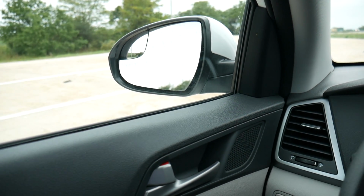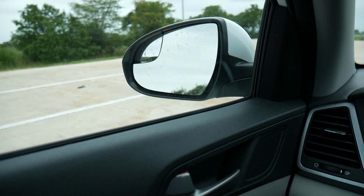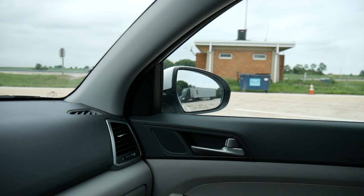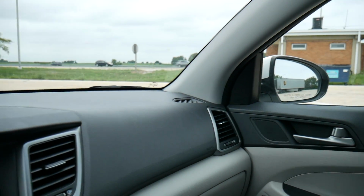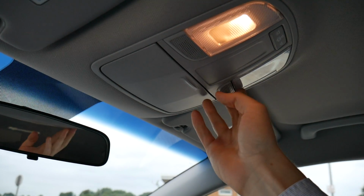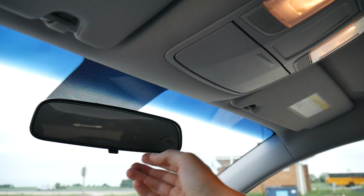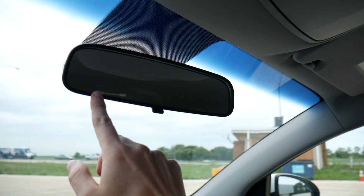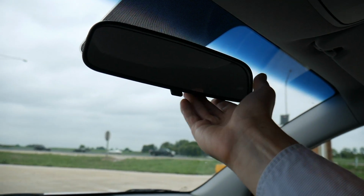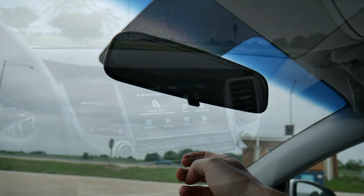Side view mirrors are worth really quickly talking about just because they have a small cutout in the upper left-hand corner that gives you a little bit more visibility while you're driving. That is not available on the other mirror, so, well, take that with a grain of salt. Up top you have two lights that help illuminate the cabin, a sunglass holder, and then a very standard mirror. I say that because there's no garage door opener controls or no automatic dimming feature. It's just an old-fashioned rear view mirror with the flip function capability.